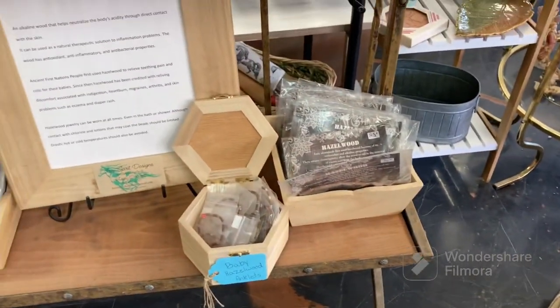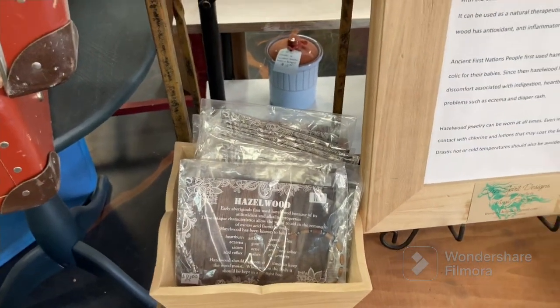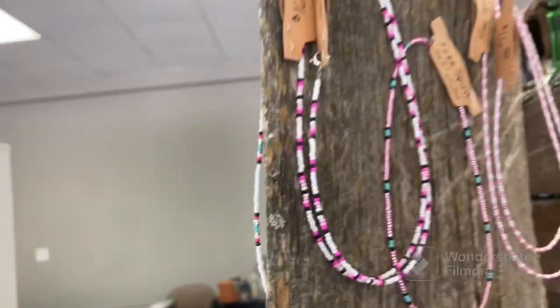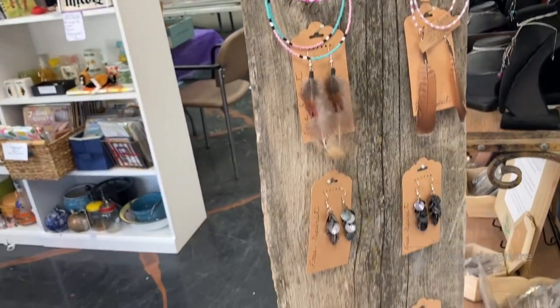And of course the hazelwood. I have a lot of mamas come in and buy the hazelwood because their babies are teething and it seems to calm them. On the back here, Angie's also got some more chokers and some earrings.